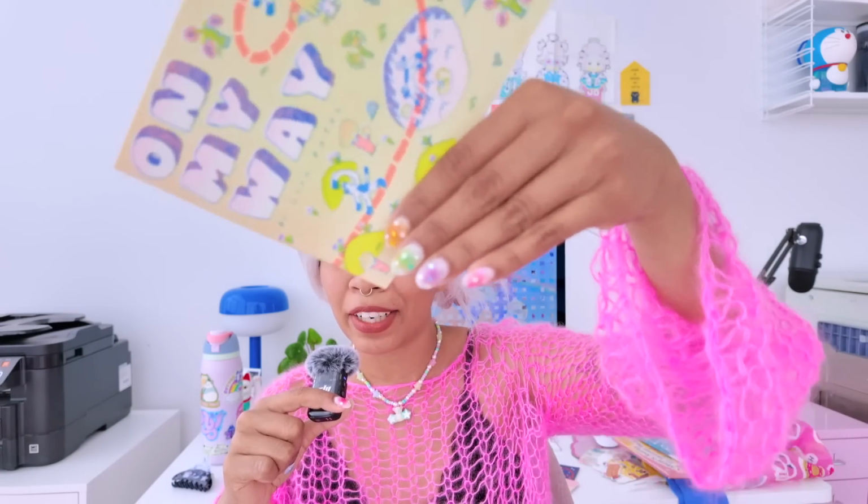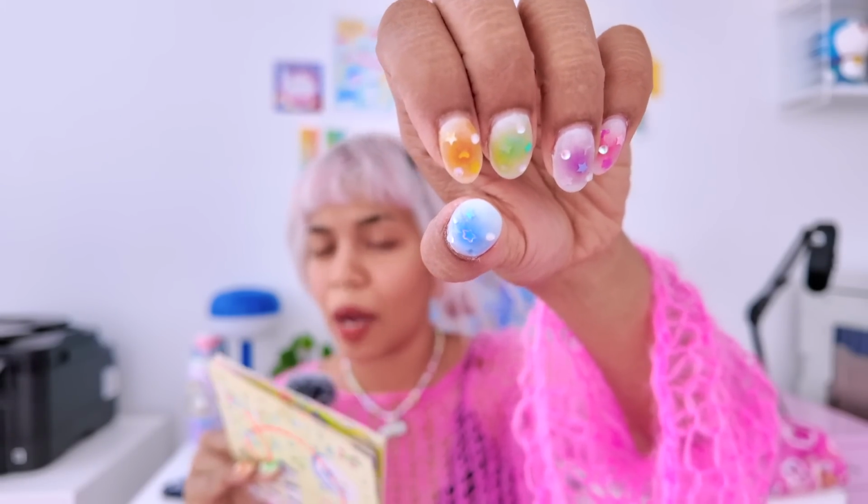We have another risograph zine. This one's called On My Way. Very recently I found out that this is one of my friend's partners. So my friend who does my nails, oh my god, literally look at how gorgeous my nails are. We have this rainbow going on for Pride. Happy Pride, by the way.